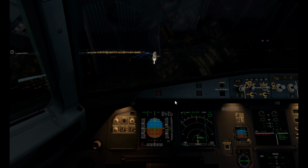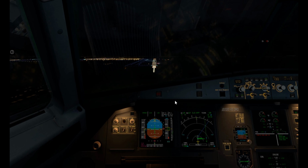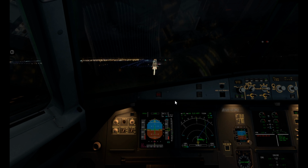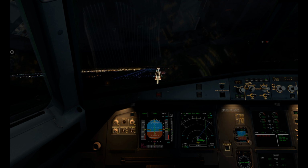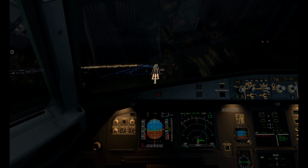And when the GPWS calls out 400 feet, I'm gonna go ahead and land this plane manually. 400. All right, let's go ahead and land the plane. The autopilot is disengaged. 300. I have manual control of the aircraft. Let's go ahead and reduce the speed.